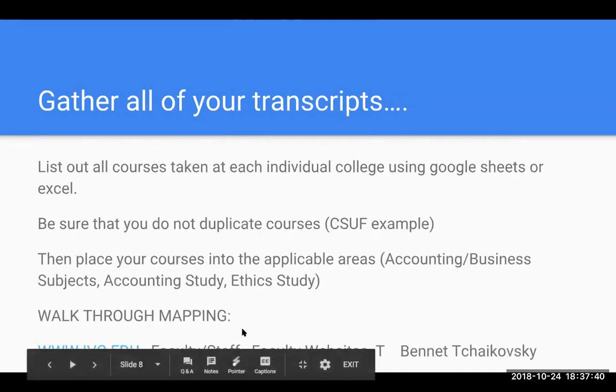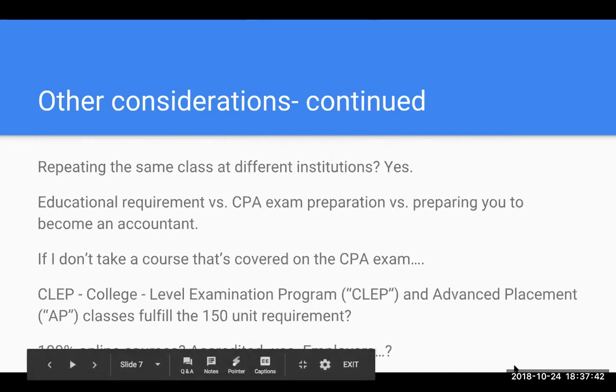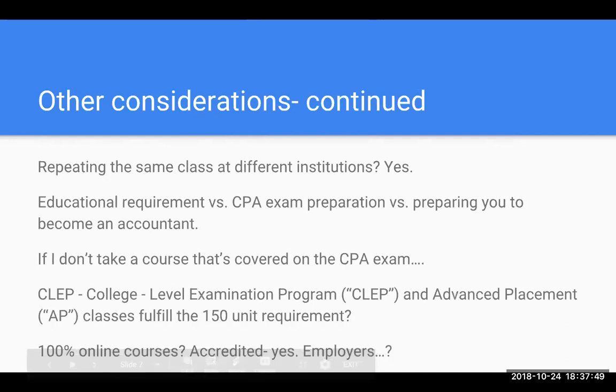So let's go back here. Some other considerations continued. One of them is, can I repeat the same class at a different university? And that answer is yes. I have several students who will take me for intermediate accounting prior to transfer, and then they will retake intermediate accounting at their subsequent school. Is this accepted by the Board of Accountancy? And the answer is yes. Is it kind of insane to take intermediate accounting twice? Sure, but a lot of students, before they transfer to that four-year school, want to get a leg up in terms of the requirements.